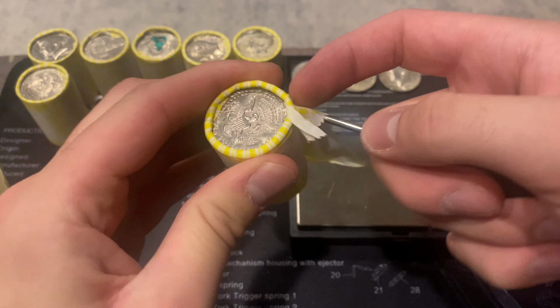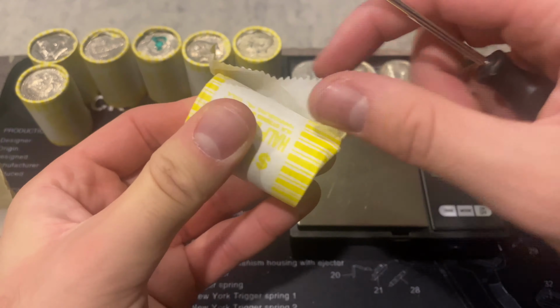225.8. Hopefully we can pull out at least 1 more silver before we get into the ender roll, which is a guaranteed silver. 225.8 as well. And I think that ender roll might be in 1965. It seems like our enders lately have been 1965s, which is kind of funny. You would think it would be a more common year like the 68 or the 67, which we find a lot of those.